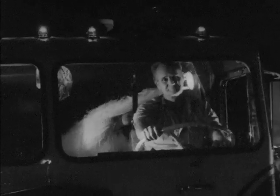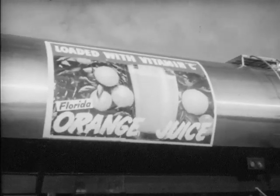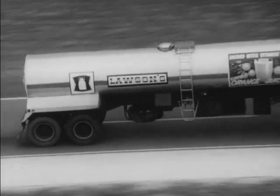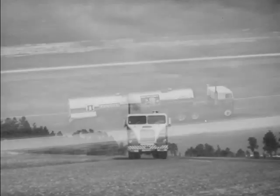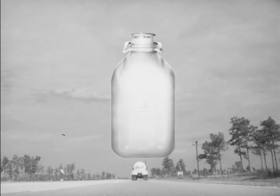Now one man sleeps while the other man drives on the non-stop Lawson run. And the cold juice in the tank truck caboose stays as fresh as the Florida sun. Roll on, Big O. Get that juice up to Lawson's in 40 hours.